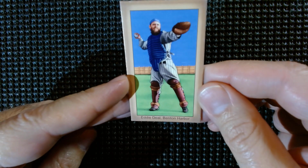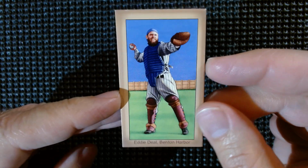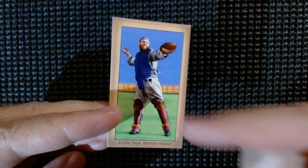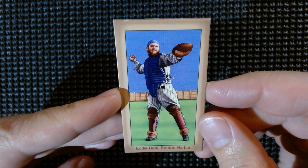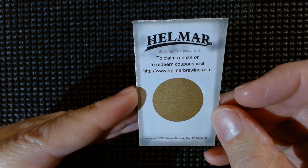And I think this series might have run for 2 years and like 120 cards or 220 or something like that. But this is from the first year, like 2005, 2006, which would be their series one, and then they switched and started doing something different. So there we go, Eddie Deal of Benton Harbor. So obviously a catcher there, old fashioned, and a little more distressed edges there.